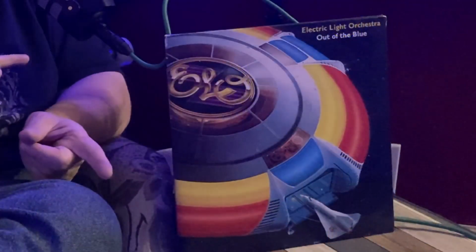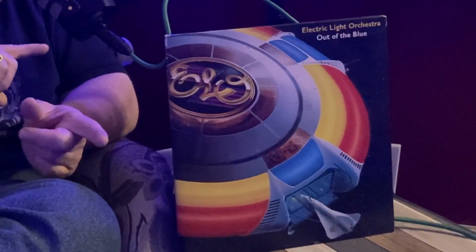At the Electric Light Orchestra's 1977 double album, Out of the Blue. Kind of a magnum opus for Jeff Lynne. This is just a cool album. I'll probably just be lavish with praise, but we'll do a little showcase.